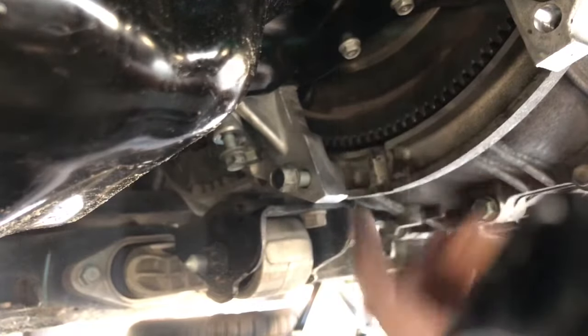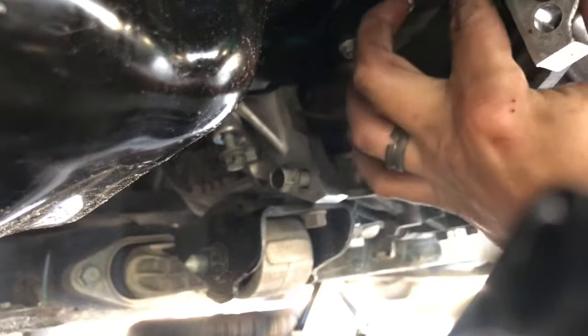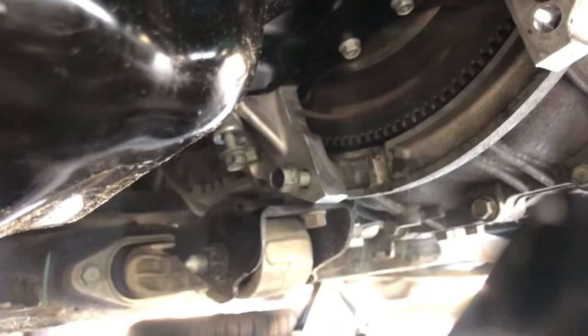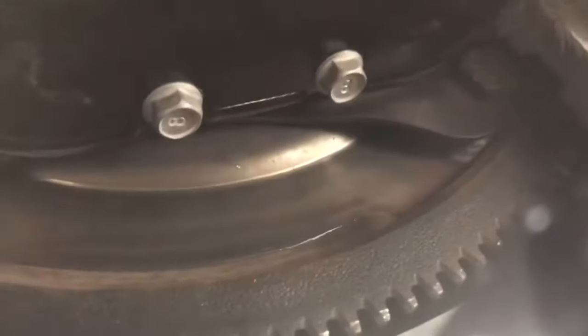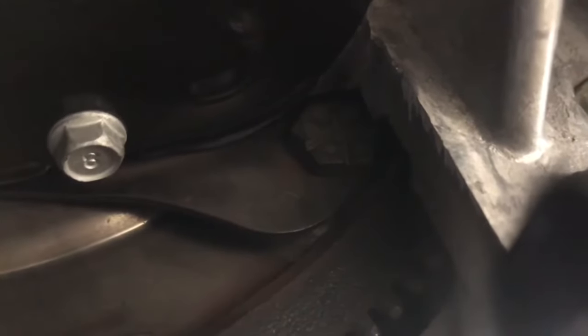Alright, so here's your flywheel, and right here, that's where one bolt's going to be, but I can't really get to it. I'm going to have to spin it over, but what we'll end up doing is waiting until I get the other jack so I can get this car lifted up a little higher. But there's one of the 4 bolts that we'll have to take off so we can get this transmission off, and there's going to be 4 of them.